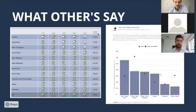A lot has changed. You referenced COVID before. We're now building developments which are geared towards tenants. Actually, I'll save that because we're going to go on to a few projects in a moment, and we'll have a video walkthrough, and I'll show you some of those. But yes, we look at what other people are saying in the marketplace.